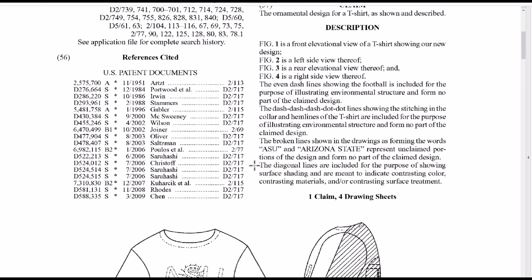And here's where we get to the difference from the front and back. The diagonal lines are included for the purpose of showing surface shading and are meant to indicate contrasting color, contrasting materials, and or contrasting surface treatment. So this just wraps up the various US design patents that we looked at dealing with t-shirts.